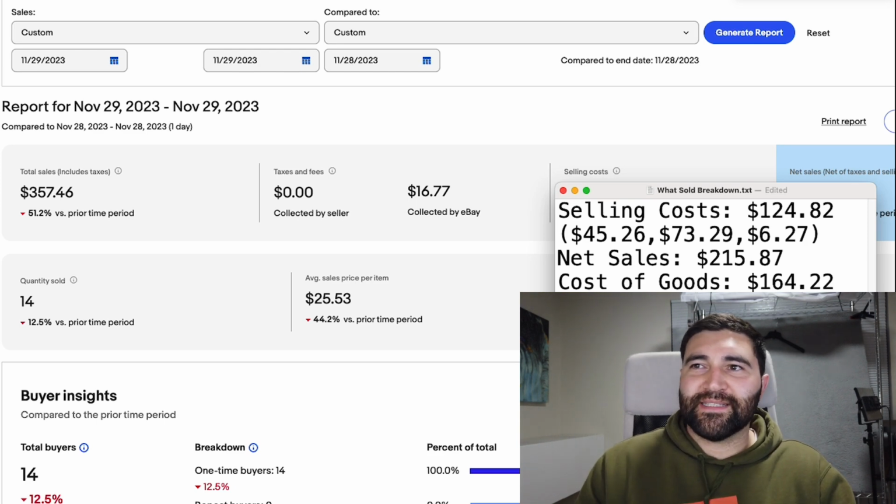So if we take away the selling costs and the taxes and fees collected by eBay from the gross sales amount, that's going to give us our net sales for the day of $215.87. We still need to take away our cost of goods for the day, unfortunately, and we're currently using an average cost of goods of $11.73.